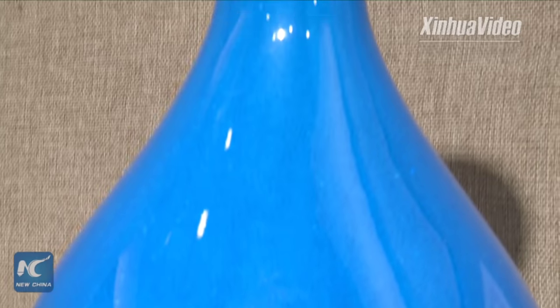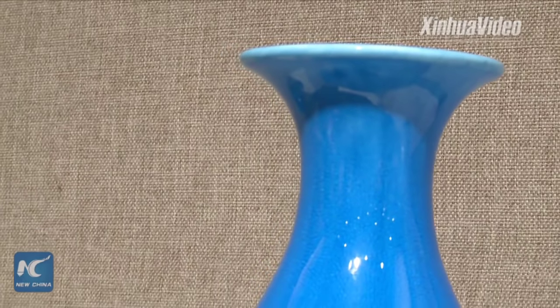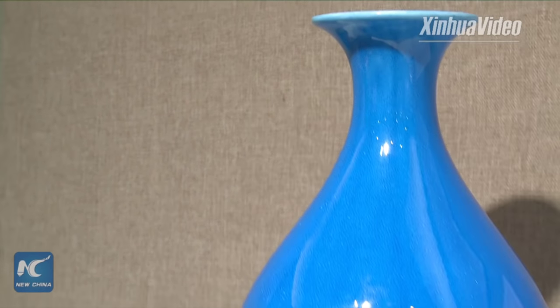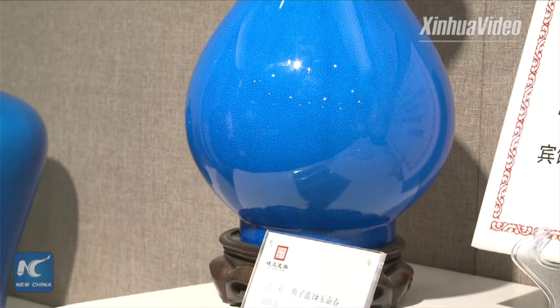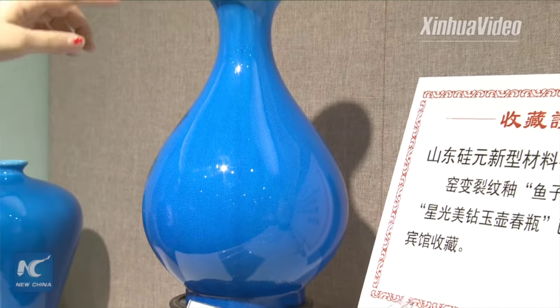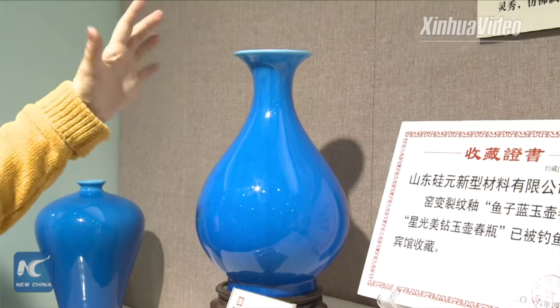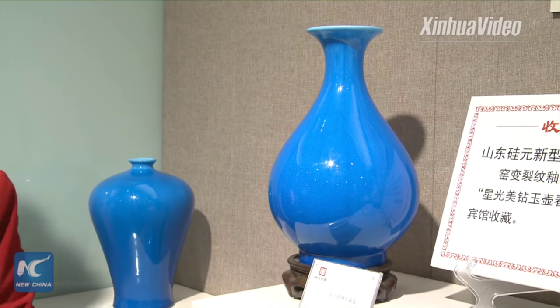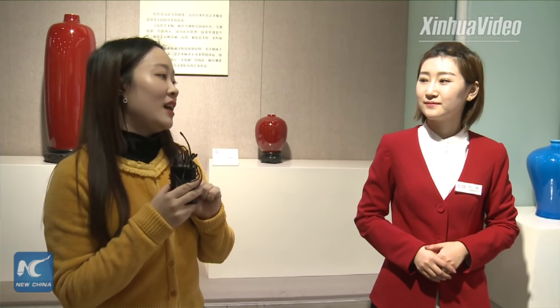So this kind of piece of work has involved several difficult techniques like transmutation and color changing. So you can see that it's not totally in one kind of blue. On the very top, it's a little bit whiter, but on the bottom, it's a little bit darker. So this is a kind of work that involves a lot of secret, very difficult, hard techniques, which is a secret to me and to the public, because only a few craftsmen know the details. Okay, thank you very much.